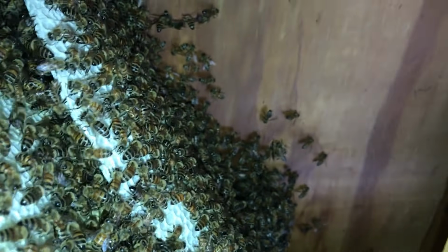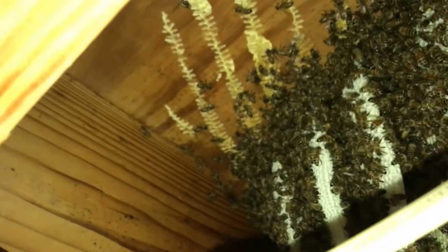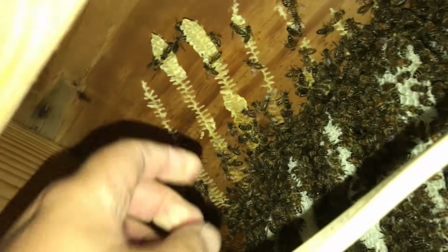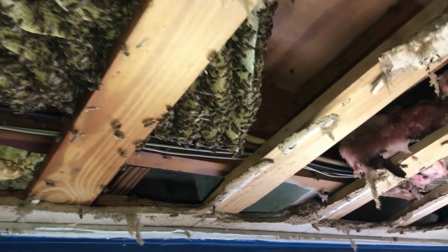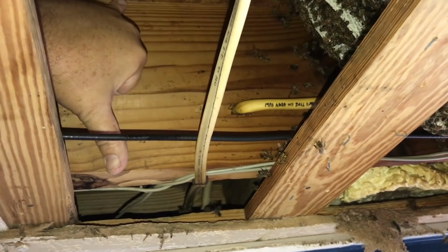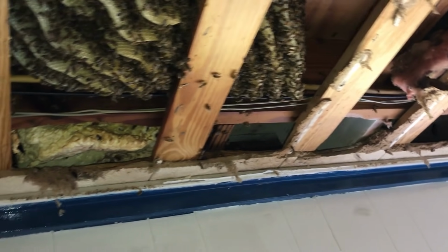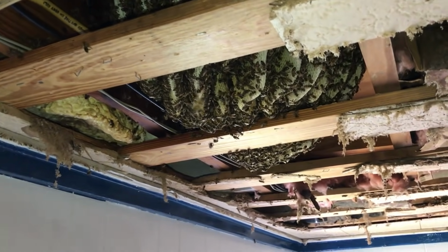You don't see any attachment points over here from the previous hive on this side because they have covered that up. They've attached at least as far over as the last one, and they only fall short of the last one by about 6 inches or so. So in about 5 weeks, they have built this massive comb. This is a 2x10. Is that 2x10 or 2x8? Yeah, no, it's 2x10. I'd say 24 inches long by 15 inches wide.